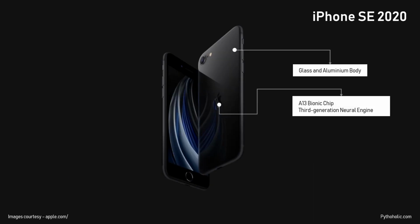So to optimize the cost, Apple has given this a glass and aluminum body with decent fast charging capabilities. Of course, the charger will be sold separately. The best part about the device is that you're going to get the same A13 Bionic chip. Yes, you heard it right.